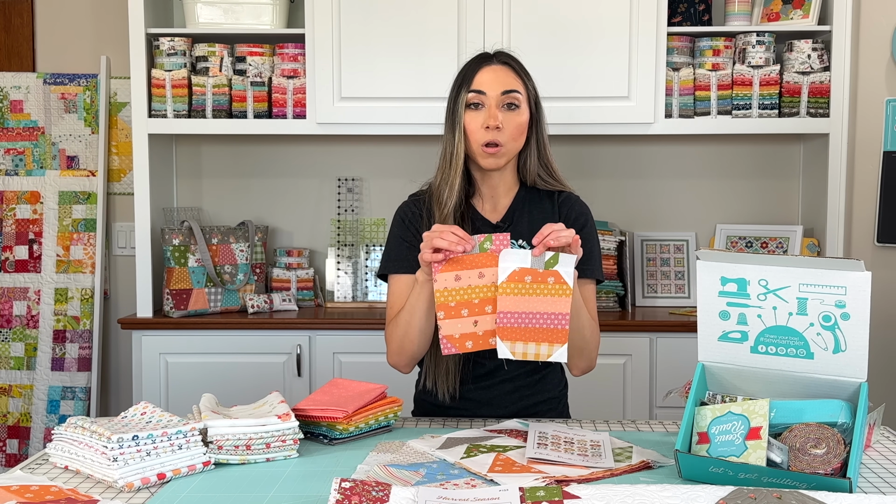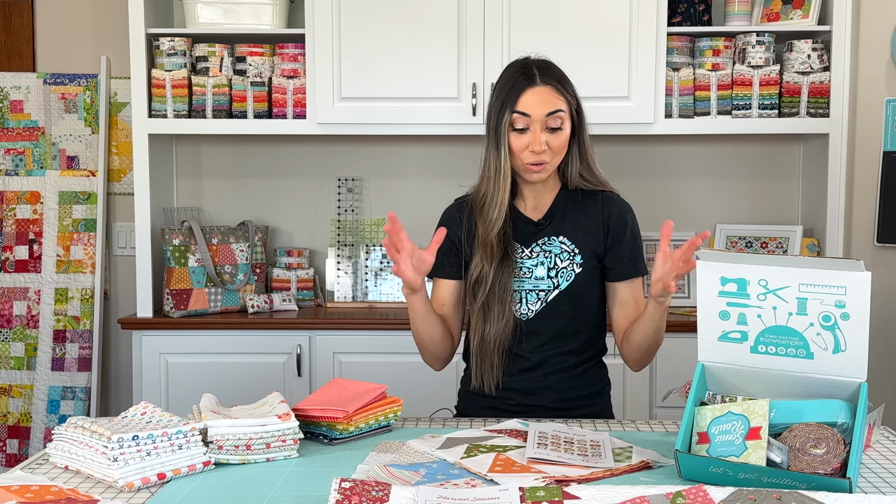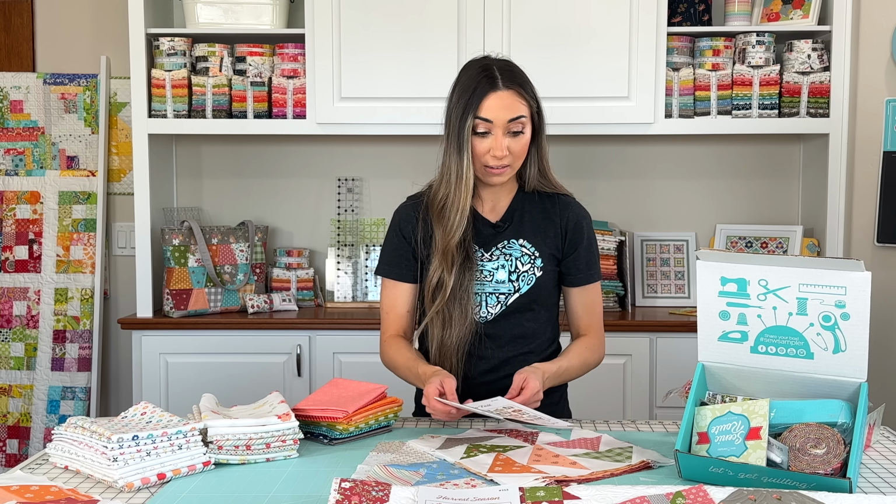So we'll be sharing that more on the podcast when the quilt top is done. But I have a lot of those and they fit perfectly in a bin. So it's actually been helpful because I've been able to keep them really organized.